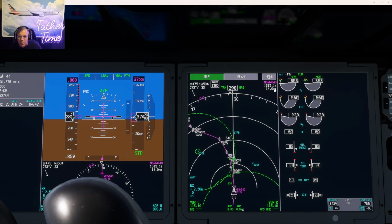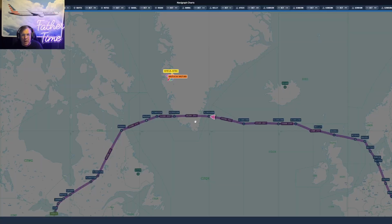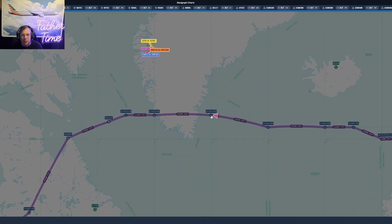And the fuel, we're going to burn about 400 pounds, 78.8, up 1,000 pounds. So up 1,000, we're right on time. Who's better than us? No one. All right, here we come. It's Greenland here, coming up on 40 west.